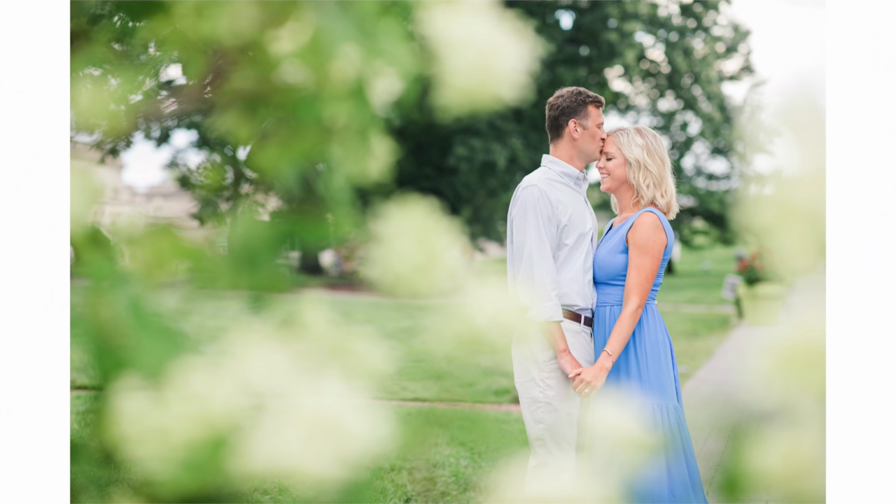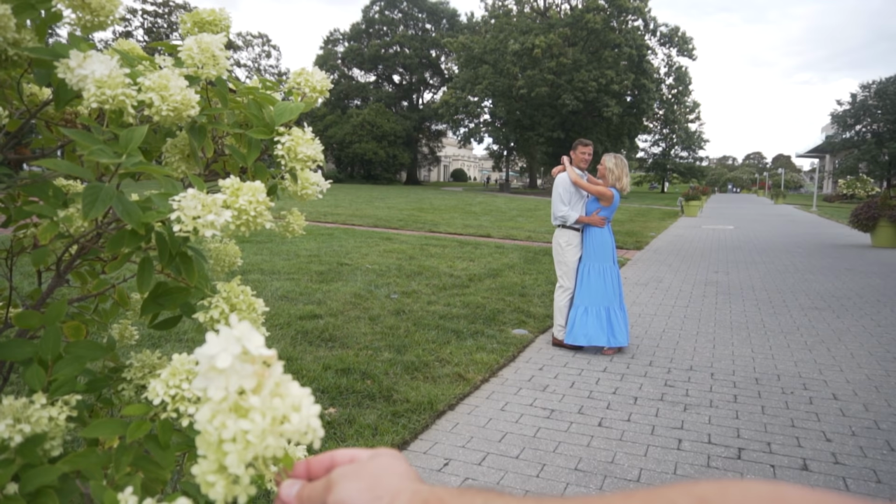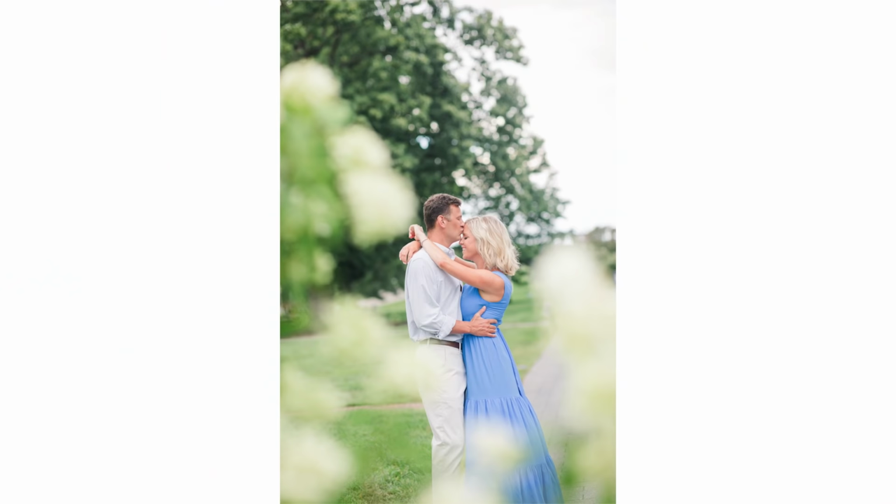See, I think that's a win. Considering where we were shooting, that's a win. Very soft, really romantic. I'm blurring out everything that could be a distraction, and I'm giving them kind of a more feminine take on this like very harsh walkway. So good. Okay, so this is the final image.